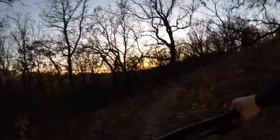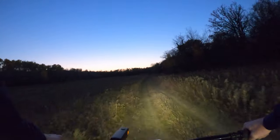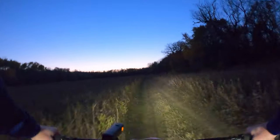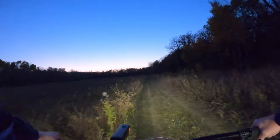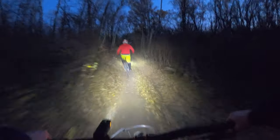As you can see now, this is still no headlights on. It's getting pretty dark. The sun is just cresting there. We switch the lights on right away here, and we go for a full night ride. This is a field shortcut, and you get to cut across to some of the more popular trails.